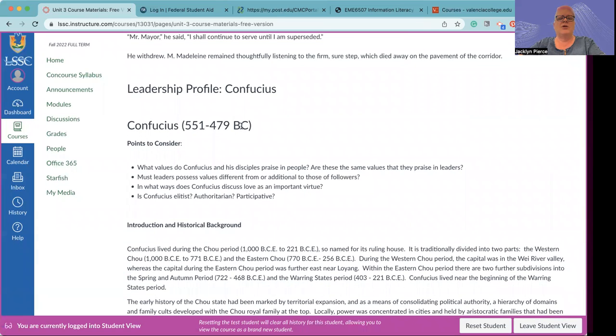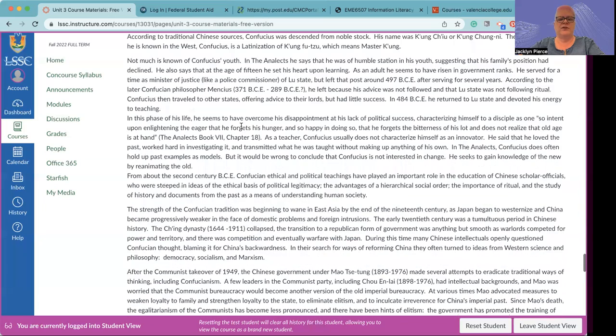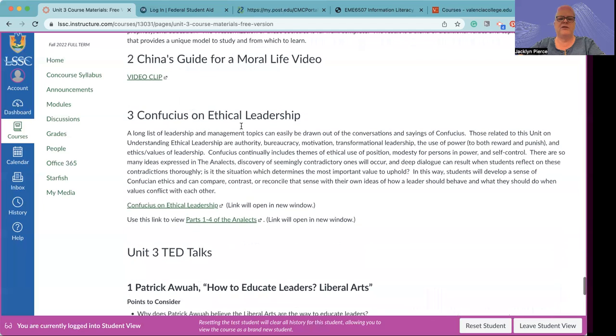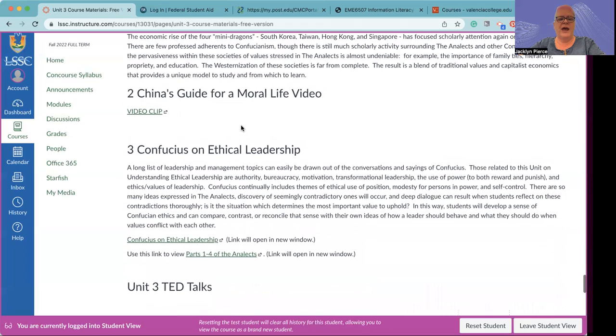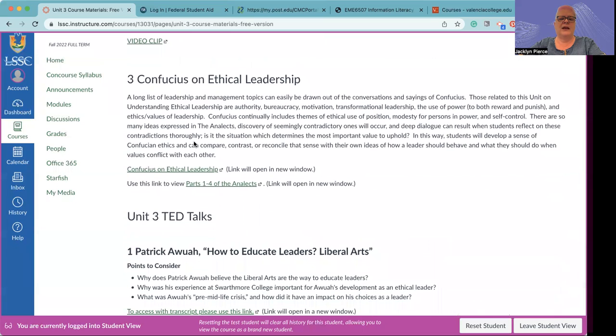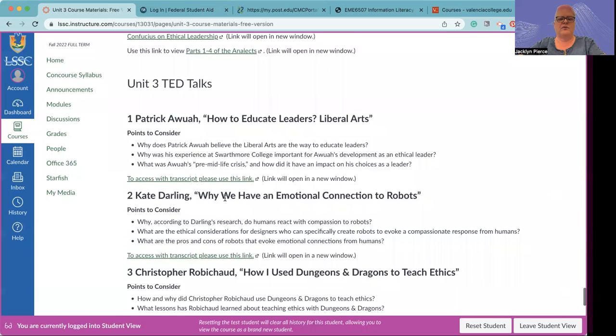You also have a leadership profile as usual, which in this particular case is on Confucius. And then there are a couple of things that go with that. We have a video clip and some information about Confucius specifically with ethical leadership. There's also a link to a reading from part 1 to 4 of the Analects, which you will want to open and read as well.